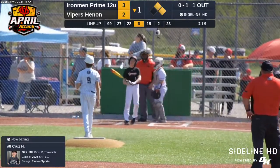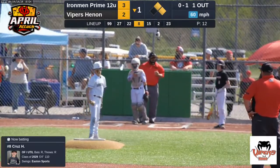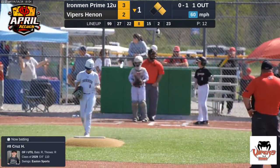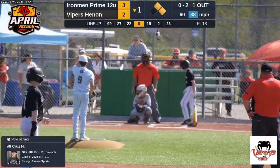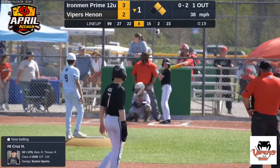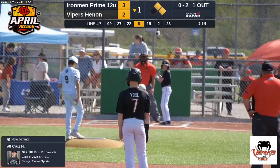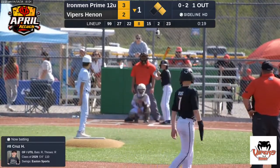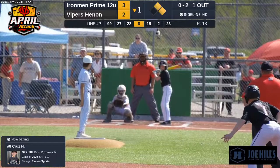Fouls it off again. Keegan Wall is running for Dawson Simpson as a courtesy runner. Cruz has fouled it off to the right side twice now. Gives him 0-2. There's one out.